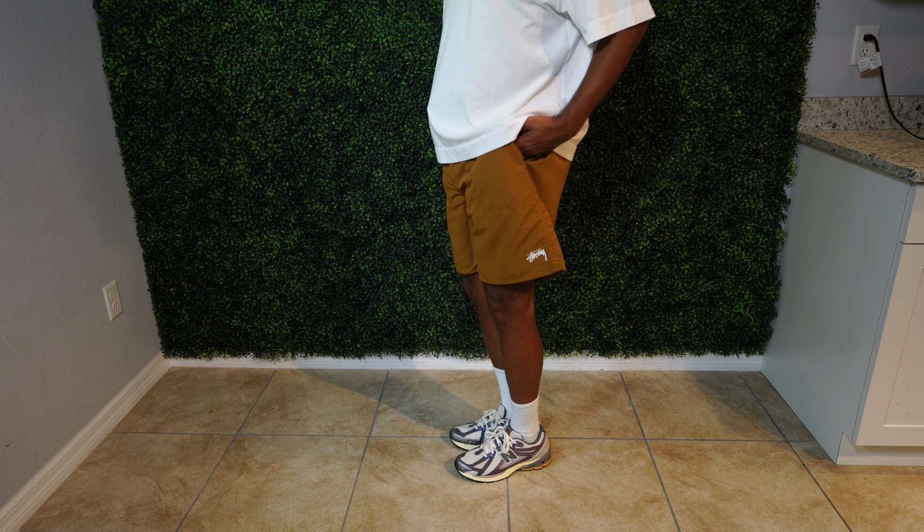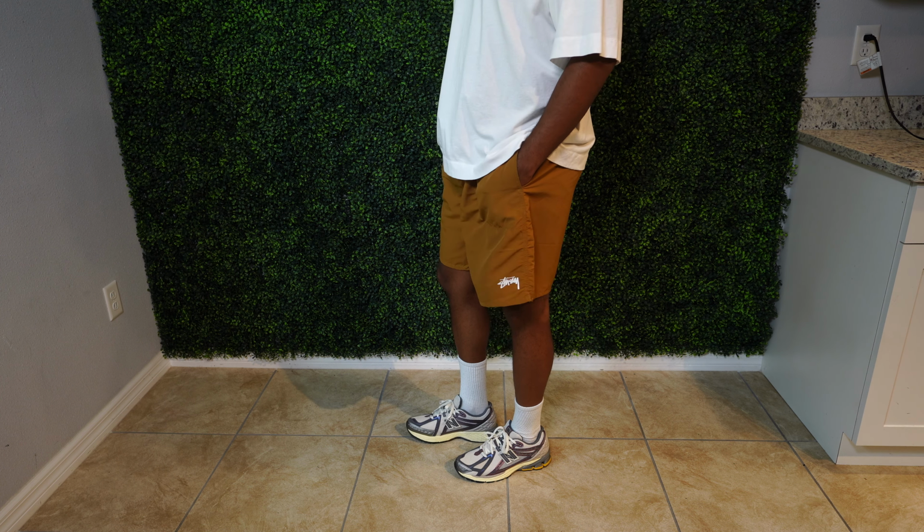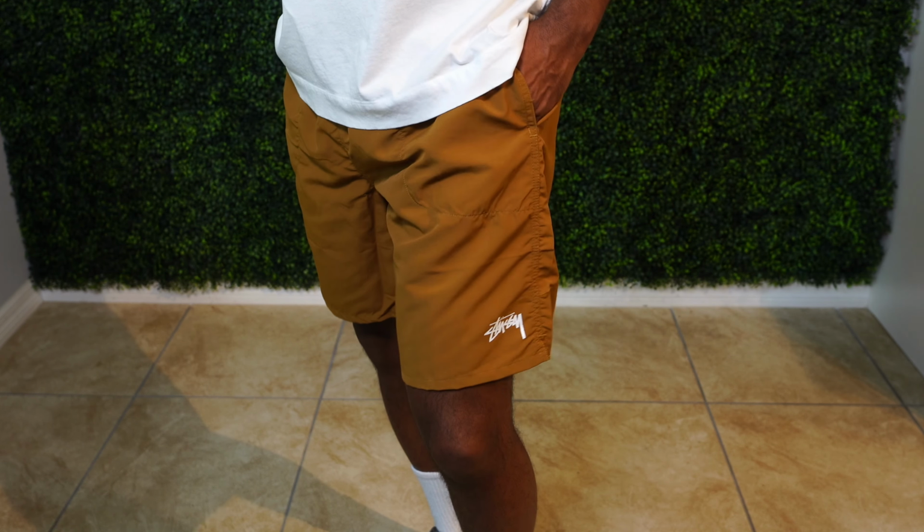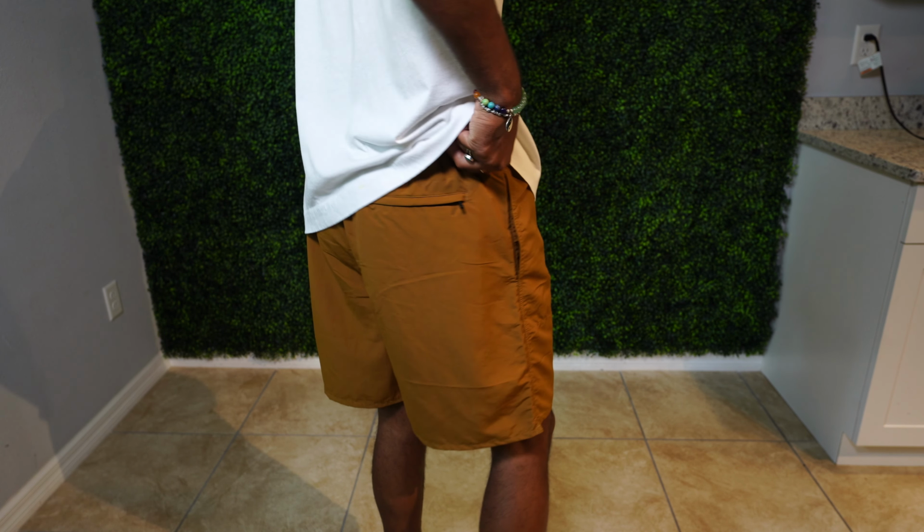So first up we have Stussy. Ended up picking these up in 3 different colorways. I ended up getting Coyote, Cobalt, and Orchid. Definitely wanted something on the more colorful side, not just the typical black shorts that you can wear every single day. These are 100% nylon. Actually comes with a mesh lining, so these were definitely meant to be worn in the water, but can just as easily be worn in just casual everyday outfits.